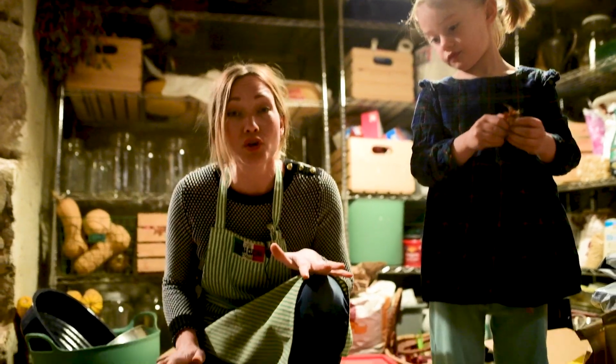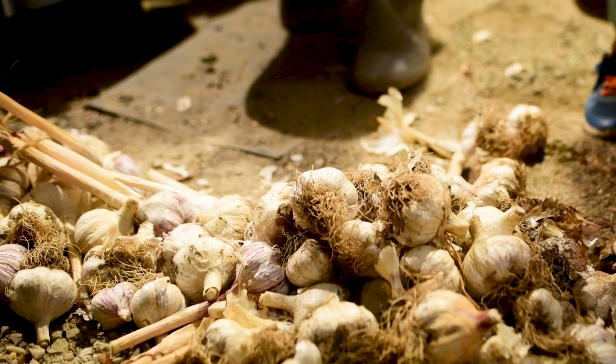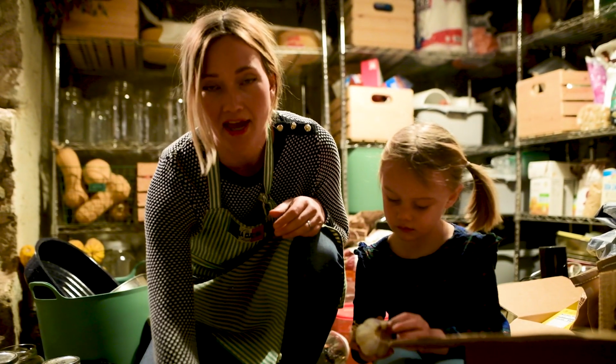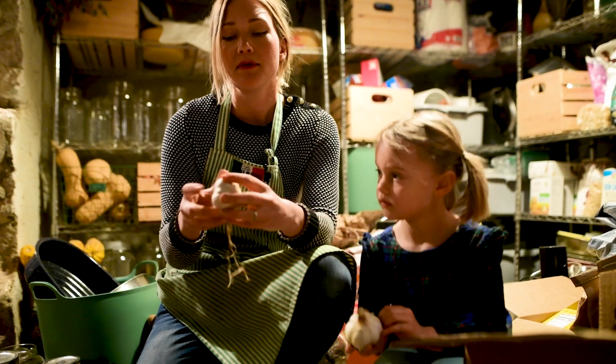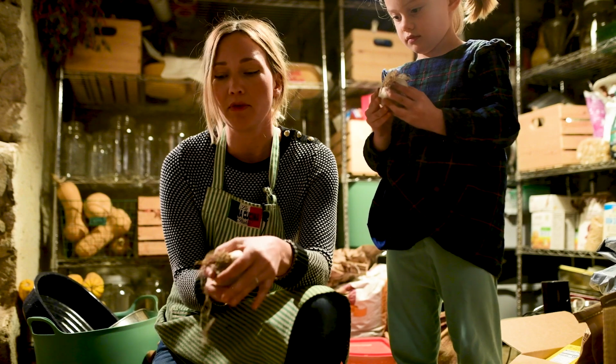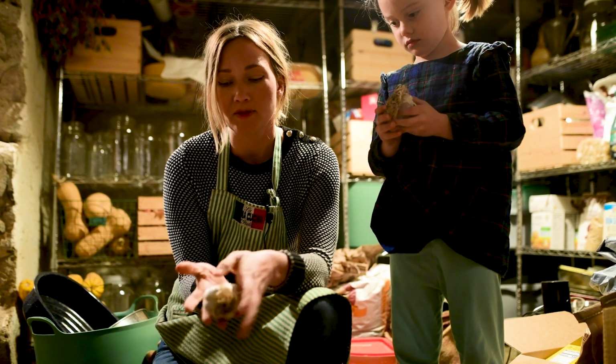All right, next up is the garlic that's laying all over the floor because an unnamed child of mine dumped the entire basket of it yesterday. But I thought, you know, it's not all lost because we can then go through and check the heads. So again, give them a nice squeeze. And if they feel nice and firm, they're good to keep. If there's any squish to them whatsoever, toss them into the compost pile.